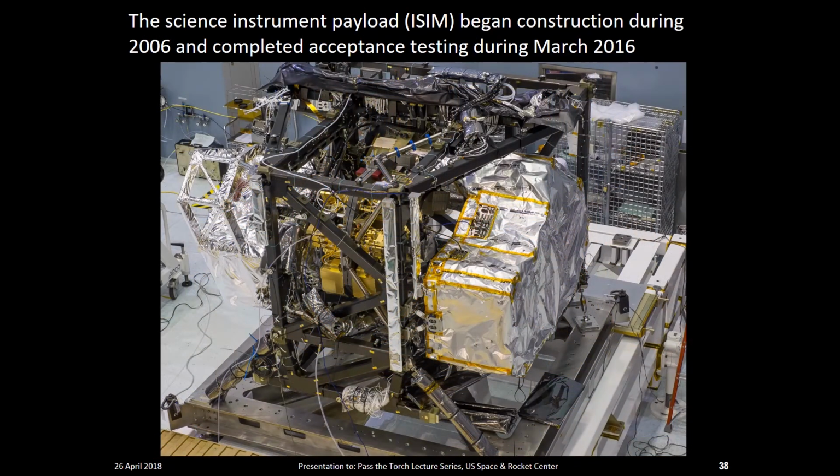This is what the instruments look like when they're all packaged up into a module that goes on the back of the telescope. And that's the actual flight instrument package. And that is all completed now, and it's integrated with the telescope now, and that's the actual flight thing.